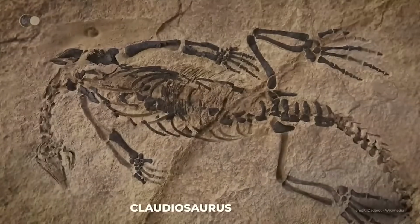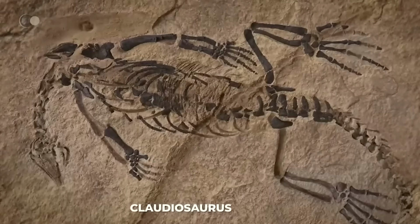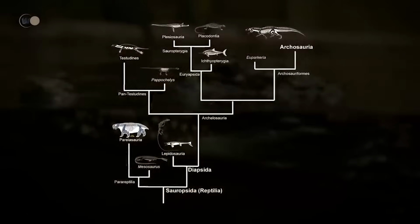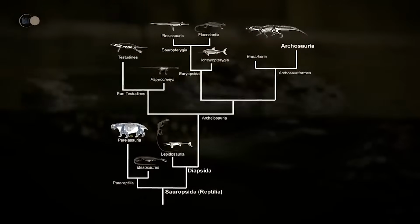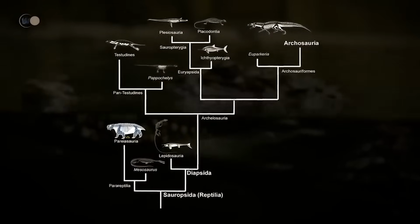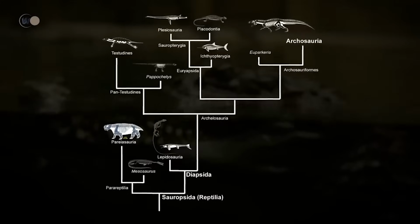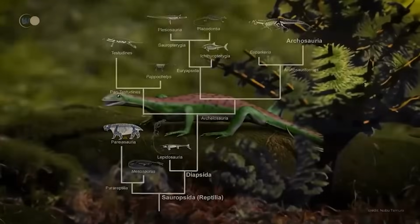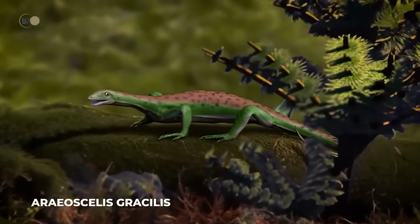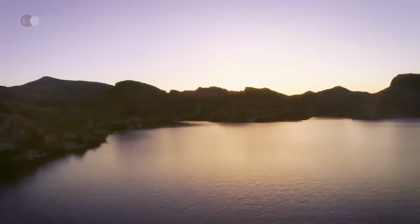Speaking of diapsids, it's about time we met a few of them, don't you think? Diapsids are a sub-branch of sauropsids. While anapsids have no temporal fossae, diapsids have 2. Diapsids have a plurality of environments and niches. While many of the previous sauropsids live on land, the next one prefers large expanses of fresh water.